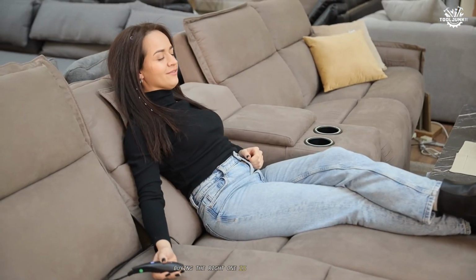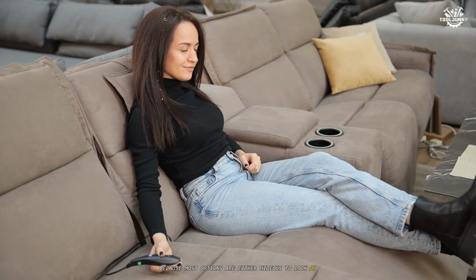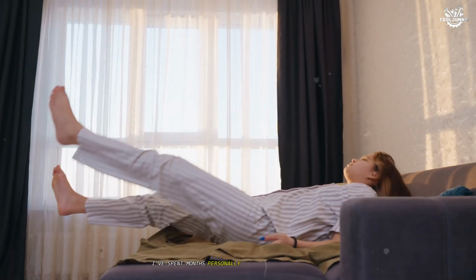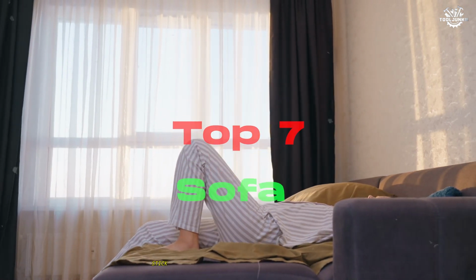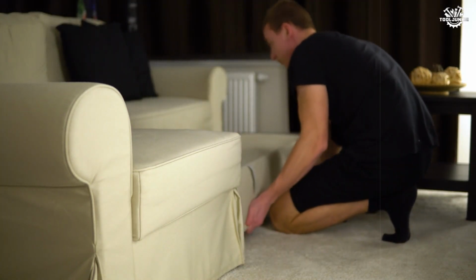Buying the right one is a total nightmare because most options are either hideous to look at or absolutely agonizing to sleep on. I've spent months personally testing the top models on the market, so you don't have to suffer. Stick around because the number one pick completely changed my mind.